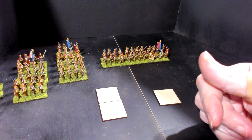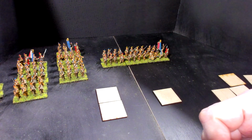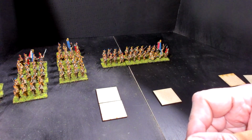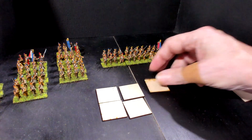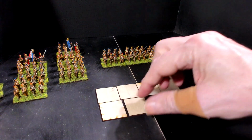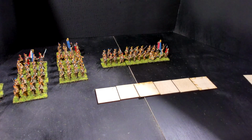Or even go old school Napoleon's battles and go with a 1 inch by 2 inch, because that would be a 25 by 50, and then I could put 4 figures. I thought about that, but then I would only have 3 bases representing my battalions, right? And I wouldn't be able to get them to form the extended line. And I want them to be able to form an extended line. So we're going 30 by 30.